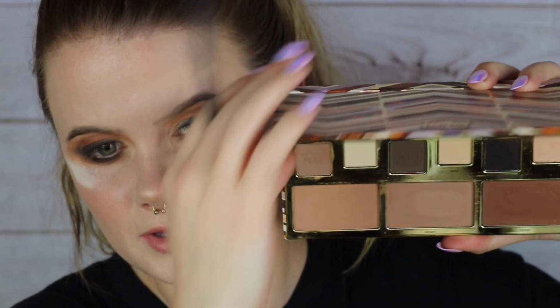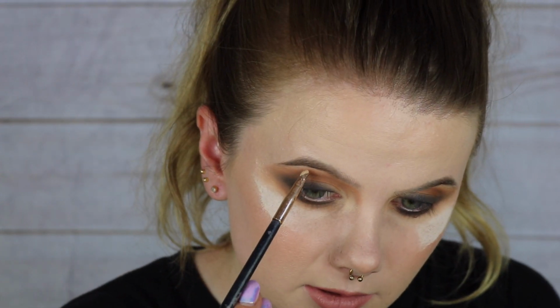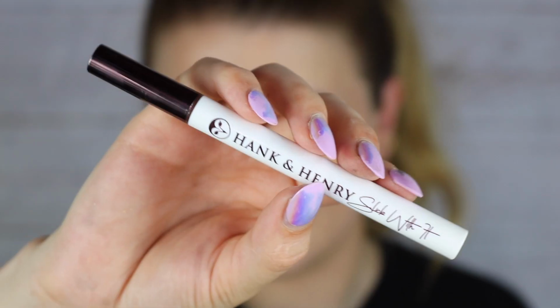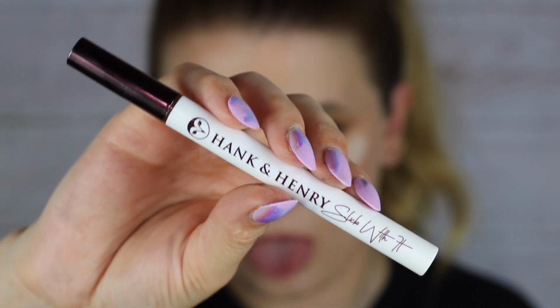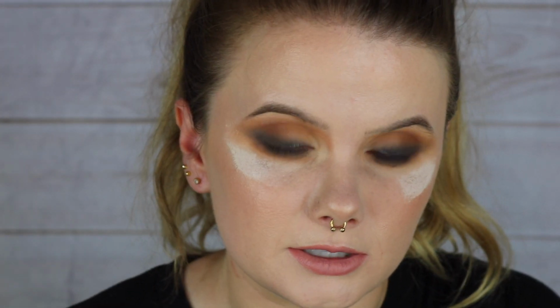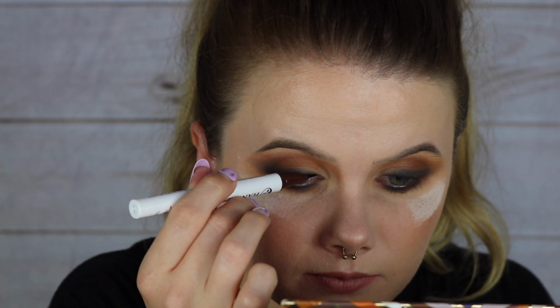One thing's for sure, don't do this when you need to rush out the door, because this is gonna take a minute. And I'm thinking, since I don't have a shimmery shade to work with in this palette, I'm gonna go in with the shade Sand on a pencil brush and just highlight the brow bone. Now let's go in with some liner. I'm gonna take the Hank and Henry Blickity Black eyeliner and create a wing where we had applied the smoky shadow.